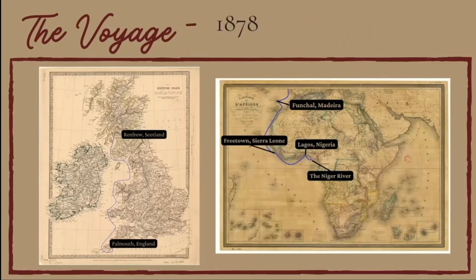So Francis set out from Oakville in 1877. The whole trip was between 1877 and 1878, for Renfrew, Scotland, where he boarded the CMS's paddle steamer. This ship was called the Henry Venn and had been named for an influential secretary for the CMS. These two maps demonstrate their journey from there.